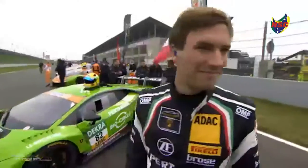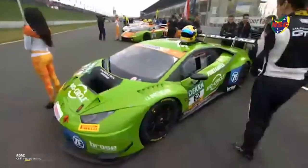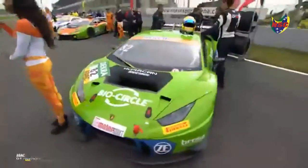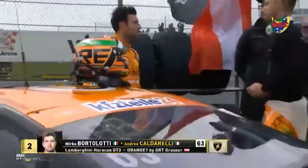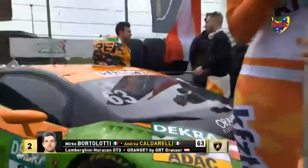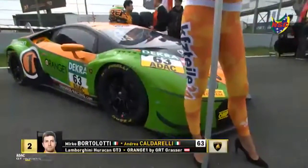So to try and overcome the disappointment of the Race 1 exclusions, the Lamborghinis set their stall out in qualifying by putting two cars on the front row of the grid. Rolf Nijken and Christian Engelhardt then will be going from P1 on the grid. And that front row lockout from Lamborghini means that Mirko Bortolotti and Andrea Caldarelli will be going from P2 on the grid.